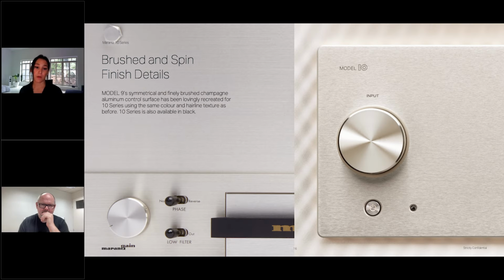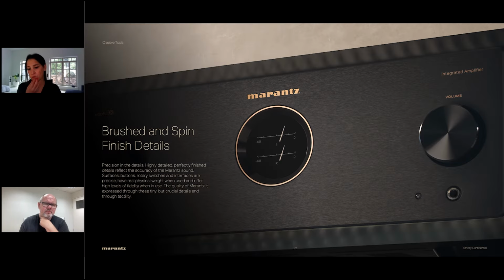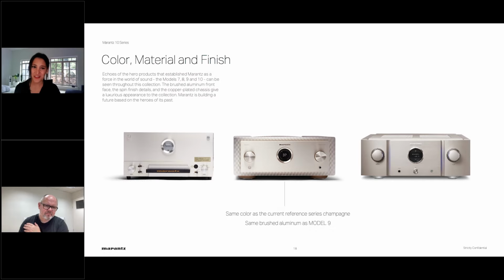And we will also talk about the brushing details, how Model 9 inspired the 10 series with this beautiful brushing direction, and even the spin finish on the dials and the diamond cut details precisely executed on the 10 series. And we will also see that on the black version, because the collection is available in champagne, but also in black. And here you can truly see the Marantz pattern, the brushing details, the spin finish and the diamond cut details. And of course, color, material, and finish. The same champagne color as the current reference series was used for the 10 series as part of the black CMF direction.